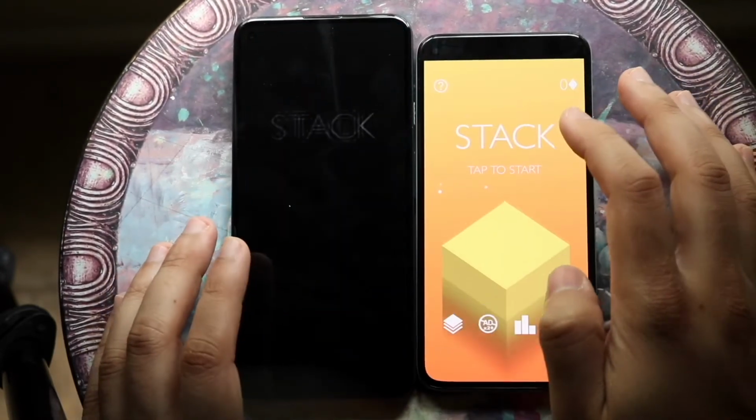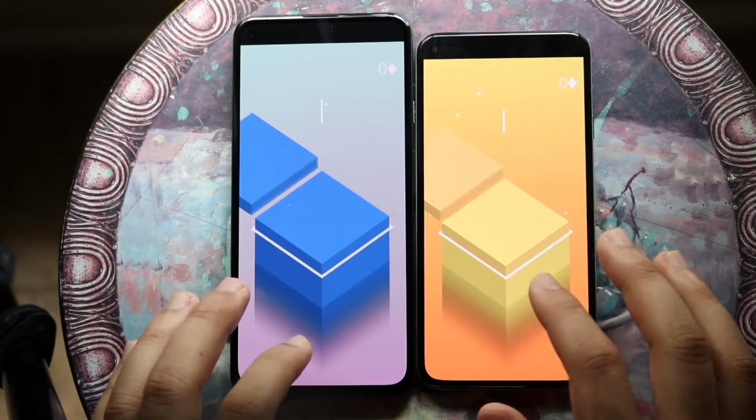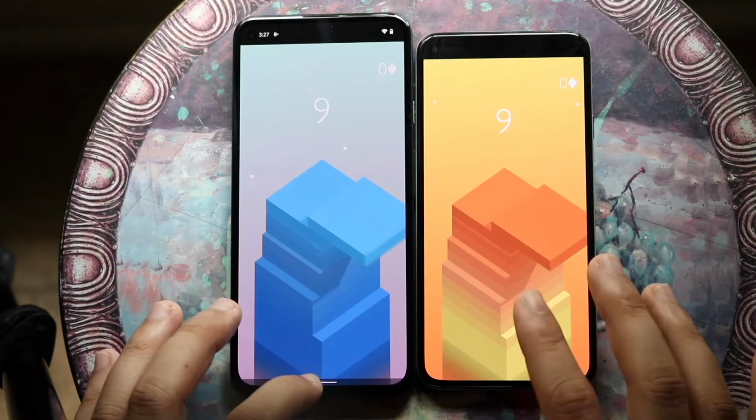Now let me take it back into this game and let's go and get into some gameplay this time. Let's click here and you can see pretty much the same thing going on. Not that big of a difference. Yeah, there's really not that big of a difference in this game. Let's go and hop out of this one.